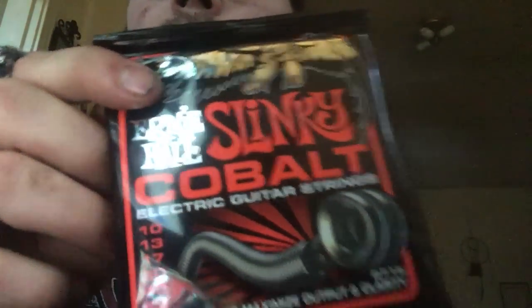I also went and got some guitar strings, as the high E string on my BC Rich Warlock has snapped and, well, it needs to be replaced. So, open these up. Oh, fuck. I dropped one, but that's okay. It's still in the protective covering.